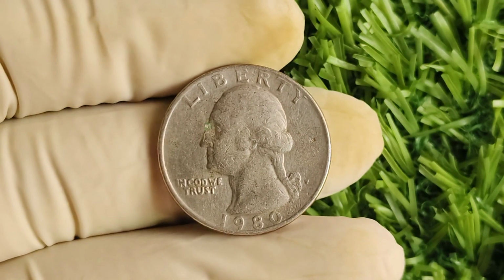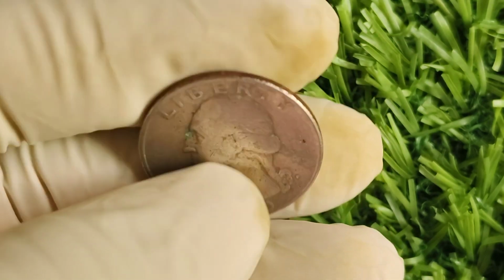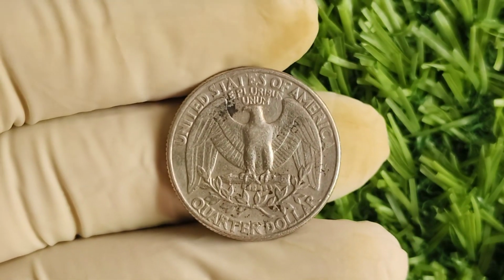You've probably handled thousands of these quarters in your lifetime. Heck, you might have one sitting in a jar right now. Let me tell you a quick story that'll make you want to dig through your change jar tonight.